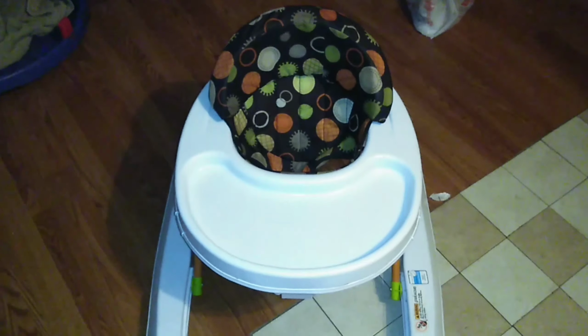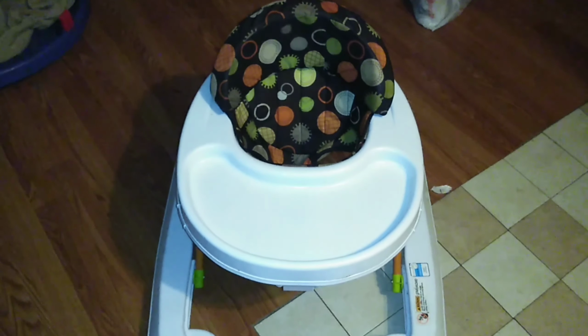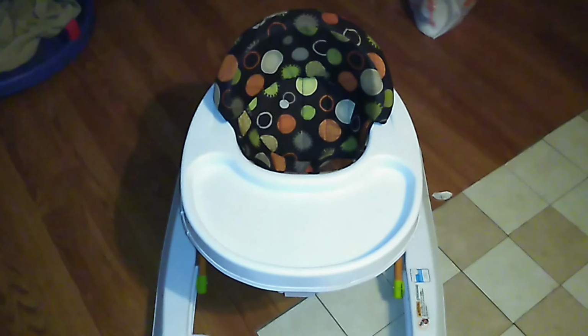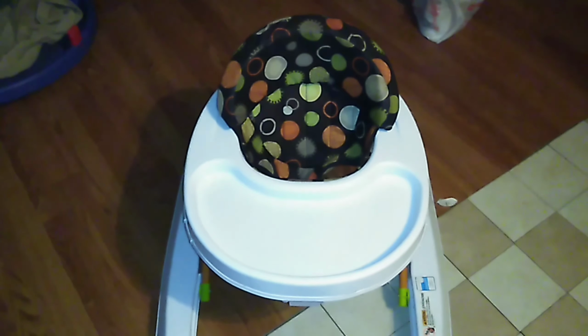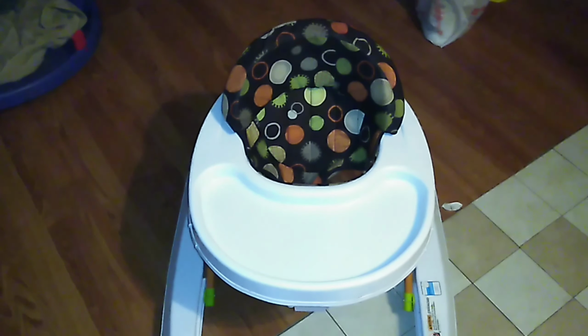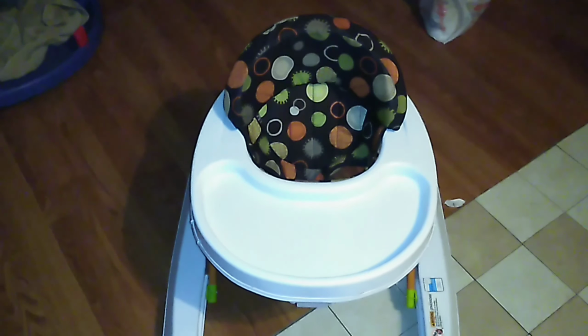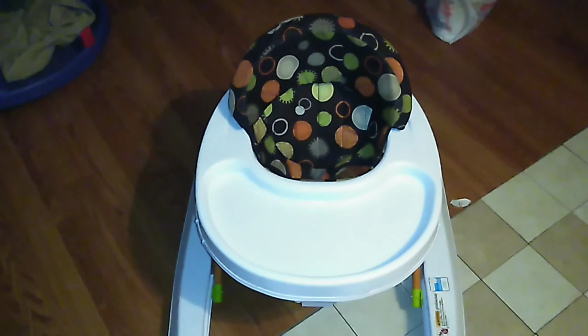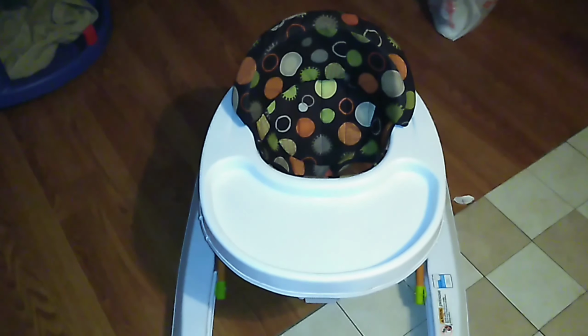Here is Houston's Walker. It's called Baby Trend. You can get these at Walmart for $40. We got this for Houston 3 months ago. He's 7 months now. We got it for him about 3 months ago. And as often as possible, we put him in this little walker to encourage him to walk.